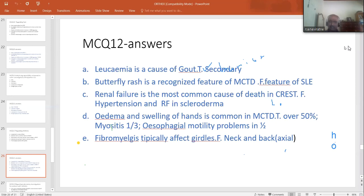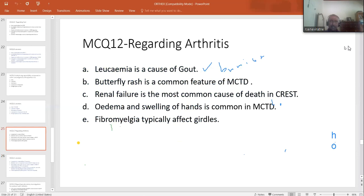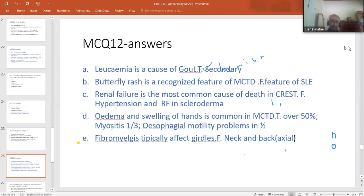The other thing is this MCTD, mixed connective tissue disorder. Edema and swelling of the hands are very common, in over 50%, right? Myositis occurs in one third, and esophageal motility problems, functional problems of the esophagus, in almost 50%.